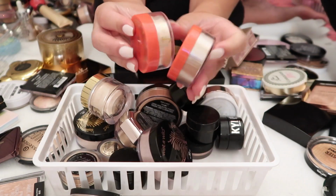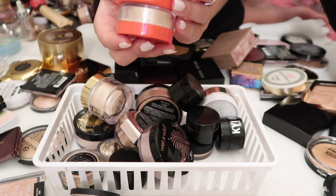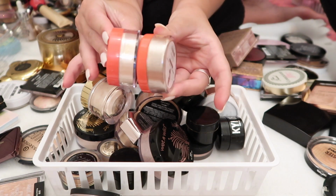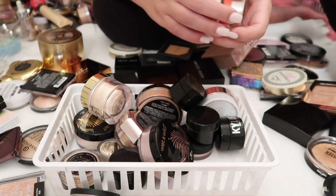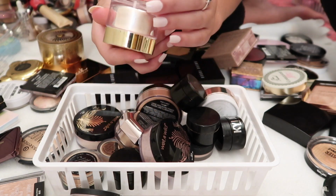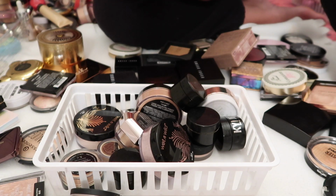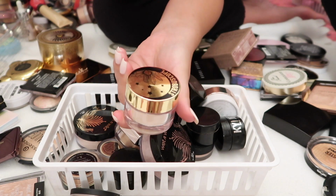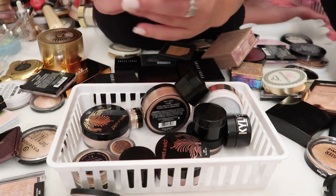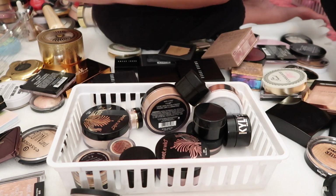I'm keeping my Juvia's Place loose highlighters. I have the shades The Royalty 2 and then the Nubian. These are both absolutely stunning. I love their loose highlighters. I have this one from, what is this called? Moonplay Cosmetics. This is the Stroboscope Hyper Flash Powder in the shade Vow. Definitely keeping that. Definitely keeping my Fenty 24 Carat Fairy Bomb.